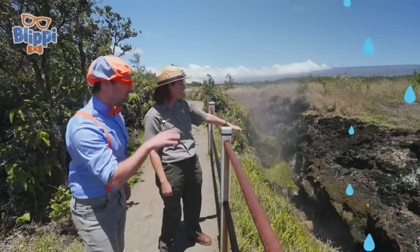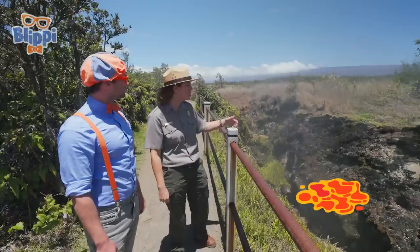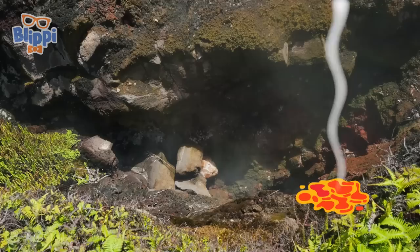Okay. Do you remember what's underneath a volcano? The magma chamber? That's right. All of that magma, that super hot molten rock, is underneath our volcano. So eventually, the water seeps down so far, it gets heated up by the magma, it evaporates, and it turns into steam. Wow. The steam can escape from these cracks in the earth just like this.